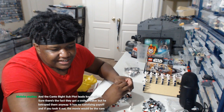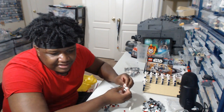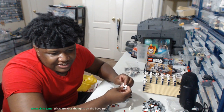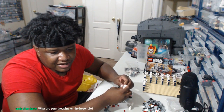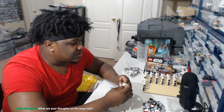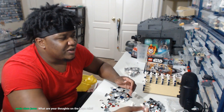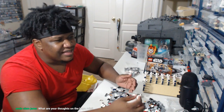B Brick Studio says the Canto Bight subplot leads nowhere. Sure, there's the fact that they got a code breaker, but he betrayed them anyway. It has no satisfying payoff, and if you took it out, the movie would be the same. I don't agree with that at all. I don't agree with saying just because something didn't play out the way they wanted it to, or it didn't benefit them, that it's pointless.